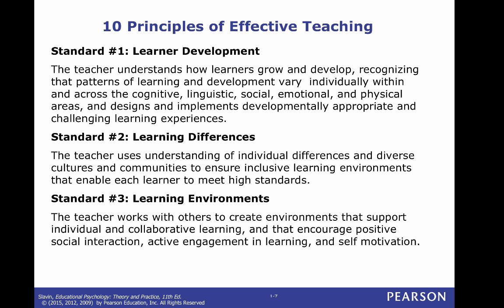So here are the INTASC standards. Number 1, by the way, all of these standards, whether you're talking about the INTASC standards, whether you're talking about Danielson's framework, which we're going to look at in a minute, whether you're talking about Marzano's teaching framework, whether you're talking about Florida's accomplished practices, all of them are pretty much the same. They're just packaged in a different way.